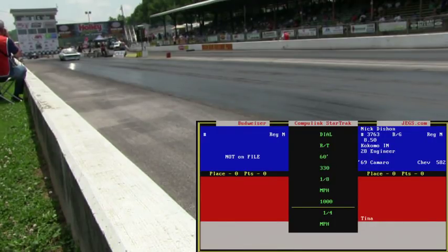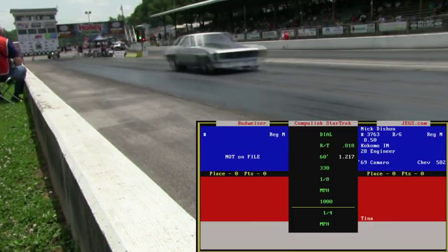Again, Geezer Gassers, lanes 5 and 6. Scott Rods, AA Gassers, please line up in the staging lanes in the oval.